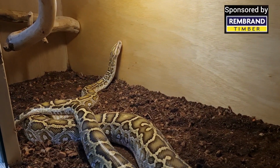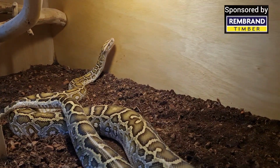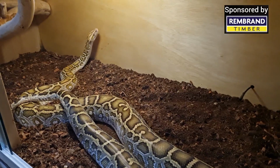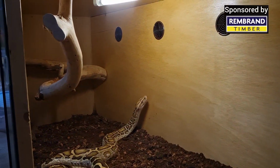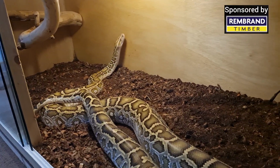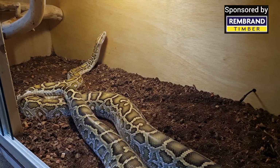Look at that. His mind is going. This is a new smell. What is this? It's got some new bedding in there too. That branch is completely new. That was actually donated to us a while ago when we got a 6-foot arboreal viv. So everything in there right now is going to have new smells for him. He's going to be in sensory overload right now.